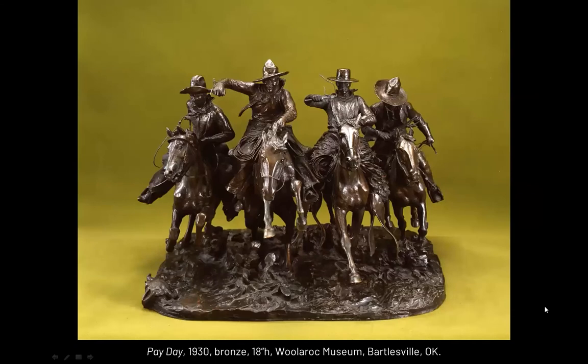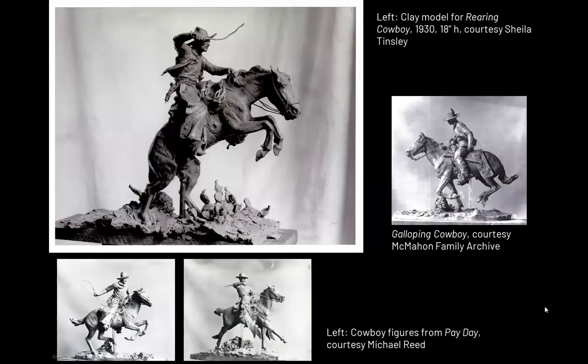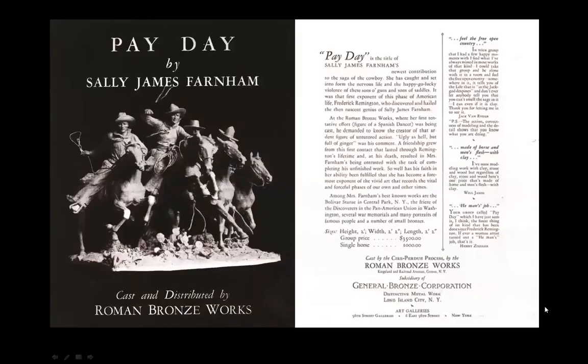Payday was exhibited at the 1938 National Academy of Design exhibition. There were apparently plans to execute the sculpture in monumental scale in Los Angeles, but the project never materialized. Farnham copyrighted and sold as independent works each of the 4 equestrian figures in Payday. So I don't know if you noticed that on the brochure back here. You would pay $3,500 for the group, but you could purchase a single figure for $1,000.